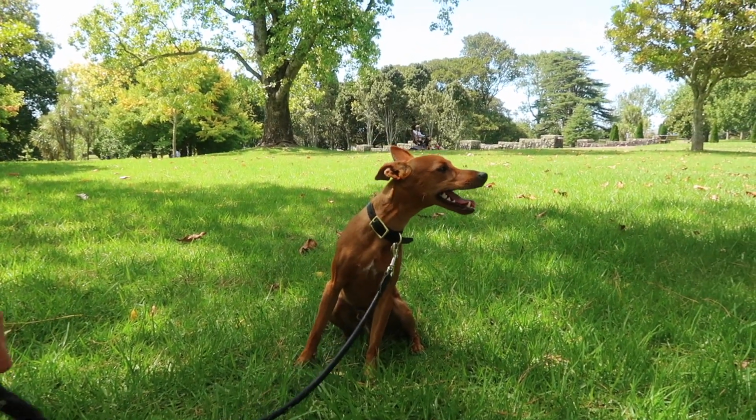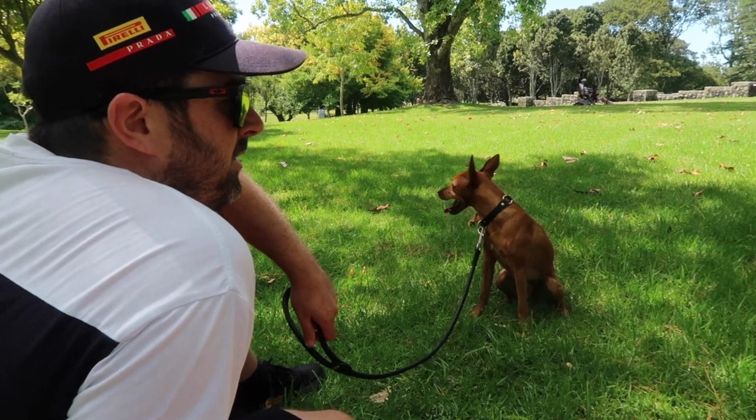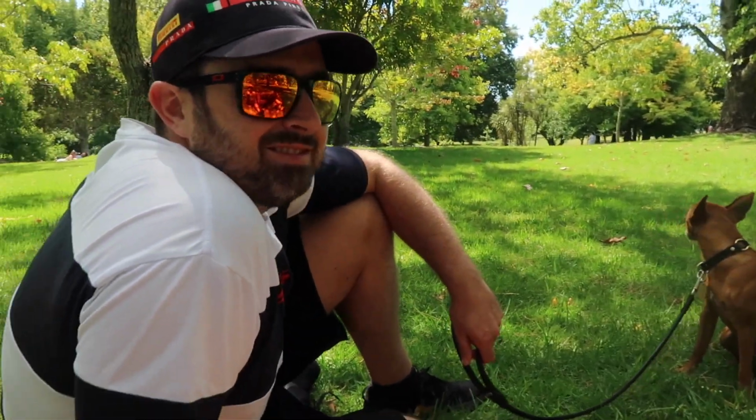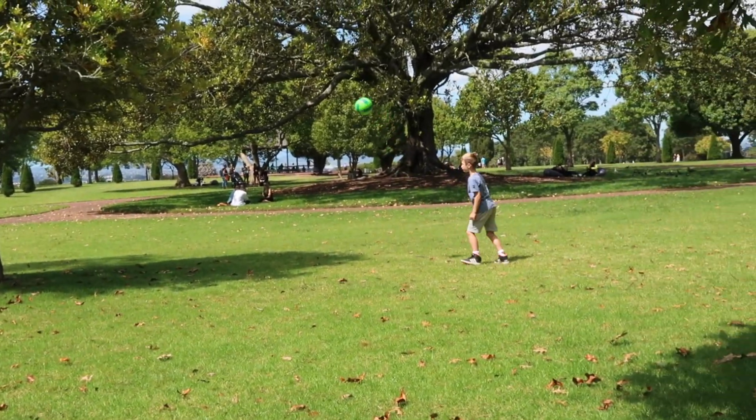He loves the park though. I think this is his first time at this park. Yeah, it might be. I think he's getting a lot of different dog butts around here. A lot of butt sniffing going on. Heaps of flavours at the park.